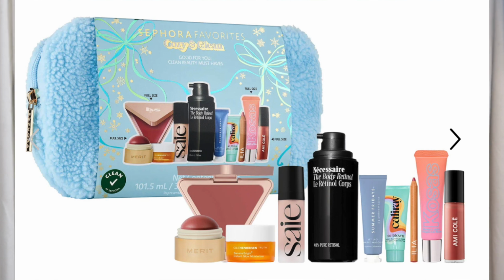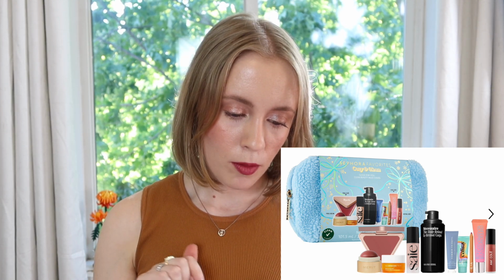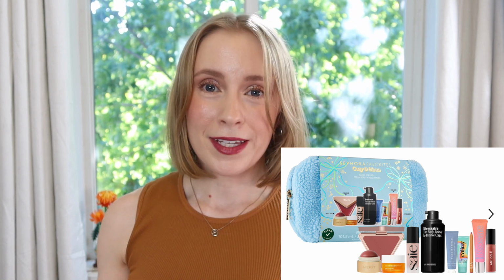The full-sized items in here are the Kosas Plump and Juicy Lip Booster, the Ami Collet Hydrating Lip Treatment Oil in Bliss, the LYS Cream Blush in Self Love, which is a rosy mauve, and the Merit Flush Balm Cream Blush in Cheeky, which is a cool pink. Also looks kind of mauve. And then the minis that you get in here are the Necessaire Body Retinol Repair Serum with AHA, the Cali Ray So Blown Primer, Say Glowy Super Gel in Rose Glow, the Ilia Lip Sketch Hydrating Lip Liner Crayon in Pink Door, the Ulla Henriksen Banana Bright Instant Glow Moisturizer, and the Summer Fridays Jet Lag Mask Moisturizer.